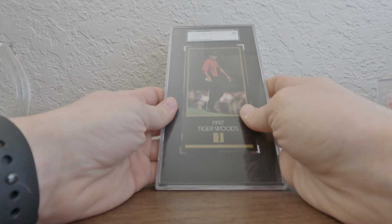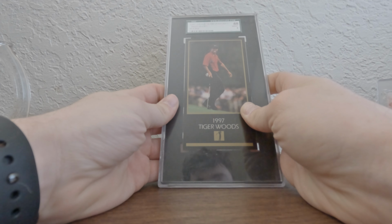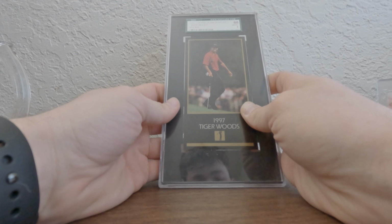And then the last one, we got a Tiger Woods rookie card SGC 8. This is the coolest one in my opinion, other than the Jordan, just a sweet tall boy. Great find. Moving on into the next best thing, we got this box of camera goodies, just miscellaneous, for $10.